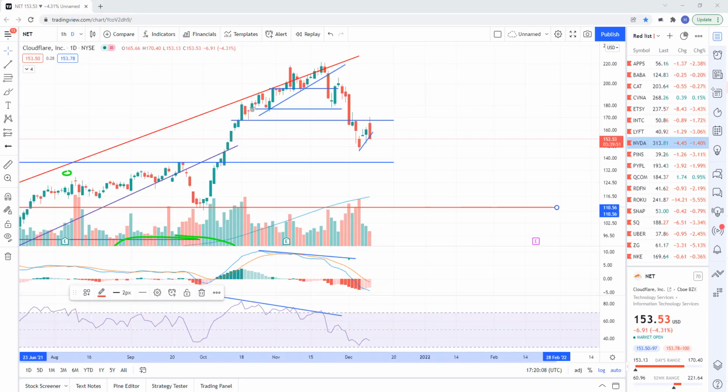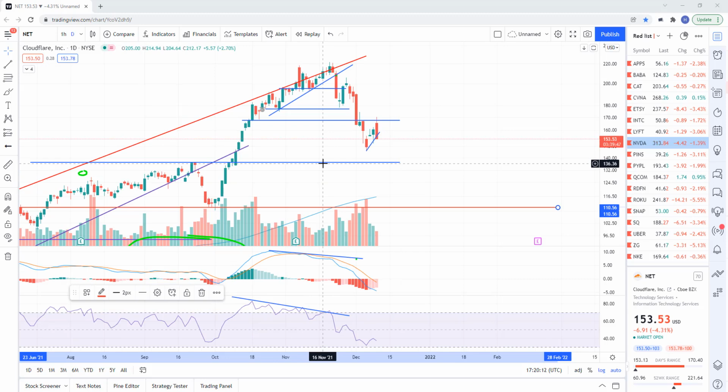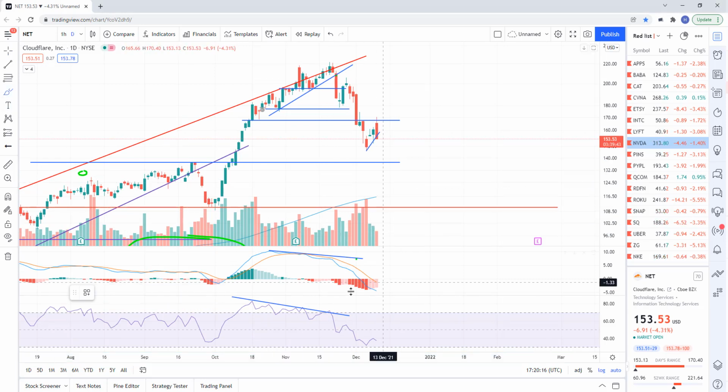Things to watch for. Okay, NET. This trade's already started to play out, so it's definitely not the most objective area to short this thing, but I did point it out in the past.